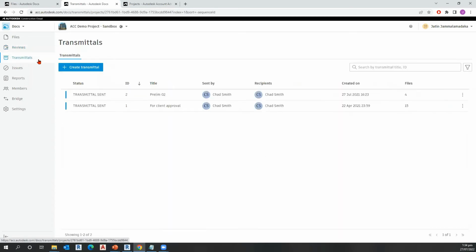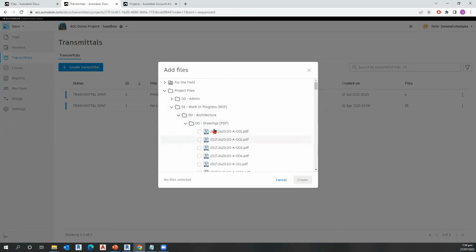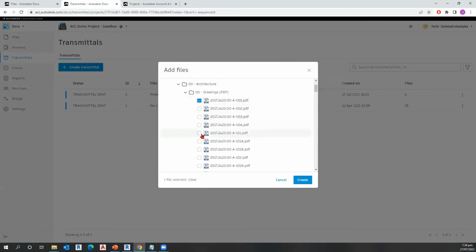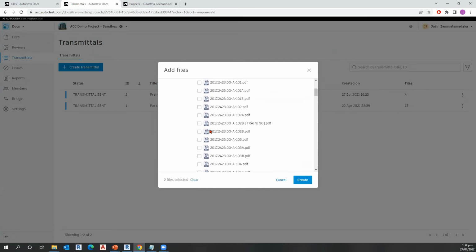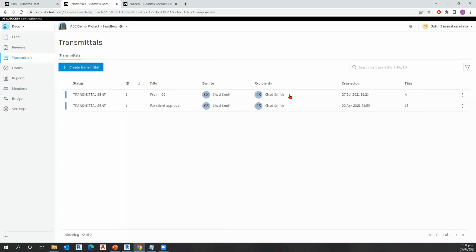Next is transmittals. As it pertains to transmittals, you can just click on this button here for creating a transmittal. You can go up to project files. Again, I might go into work in progress, keep it consistent, click on drawings, and I can select all the drawings here that I want to add as part of that transmittal if I wanted to, and I can hit this create button. I've got one here that I've already done.